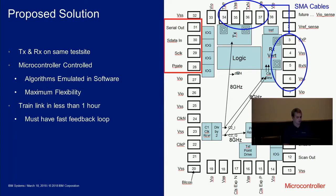And so another requirement we had for this was to train the link in less than an hour. This wasn't a hard requirement. This was just so that we could iterate on the process in an efficient manner. And this meant that we must have a fast feedback loop, that feedback loop where we're receiving sample data and then updating learned settings. At first we thought this was going to be very challenging to do.